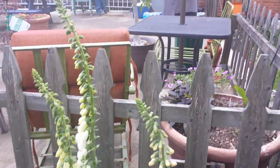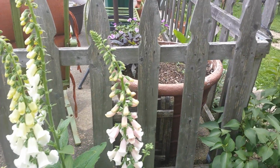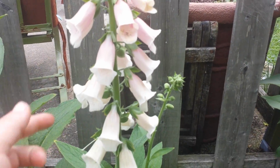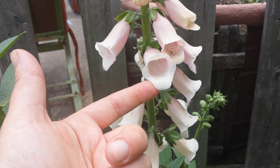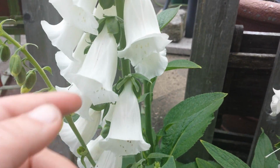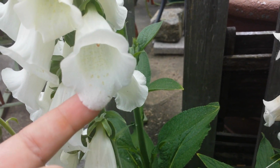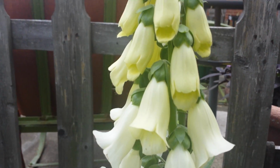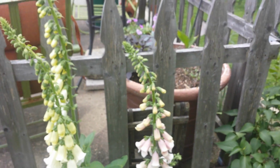Lots of weeds. These are my foxglove. I started from seed 2 years ago, and this is the first year they're blooming. I think there's 2 in there, but this is my favorite because it's pink and it has little spotted throats. This other one is white, and it has a little bit of yellow spotting, and they start off yellow. But I like the pink one the best. But it's huge.